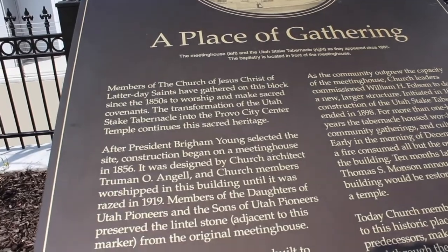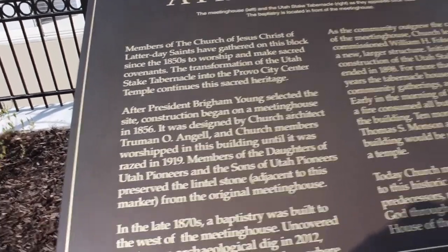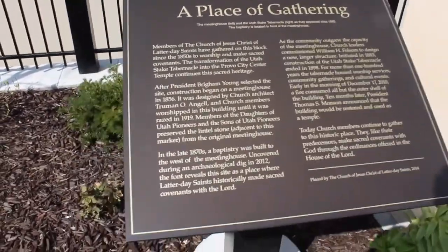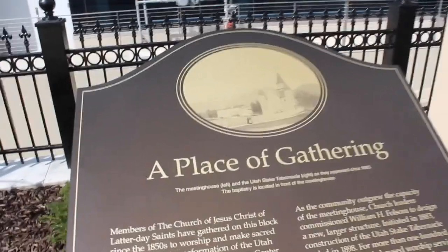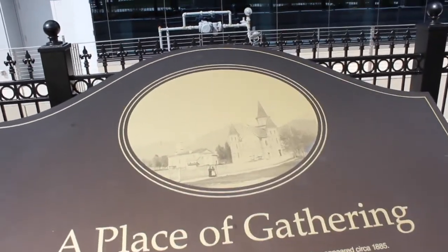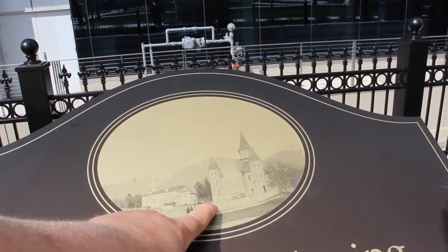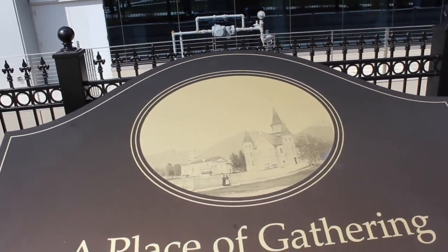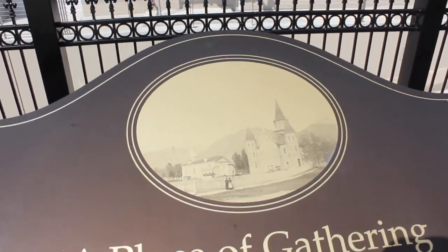And they're saying they were doing an archaeological dig in 2012, that the font reveals this site as a place where Latter-day Saints historically made sacred covenants with the Lord. That's really interesting stuff right there. And right here's a picture of it, the meeting house to the left, and this Utah State Tabernacle, and the tabernacle as it appeared in 1885. And the baptistry is located in the front of the meeting house. That's cool. I love stuff like that.